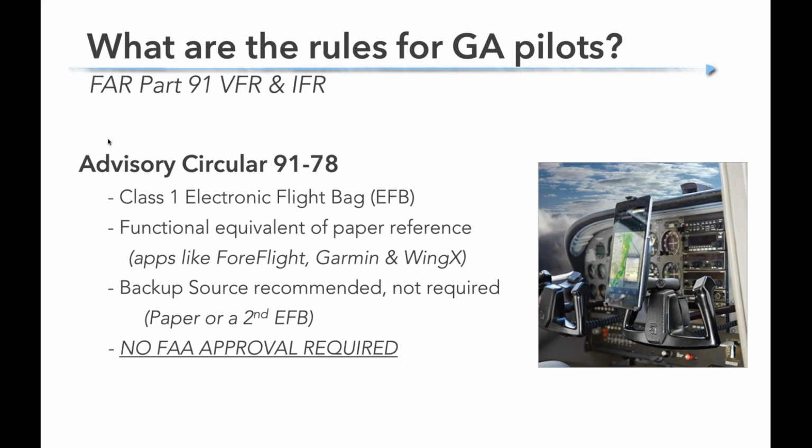So here are the highlights from my perspective that I think pilots should be most aware of. They consider the iPad or any tablet, an Android tablet, your iPhone, a Garmin Aera GPS with database and charts on it, they consider all those a Class 1 electronic flight bag.